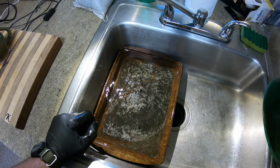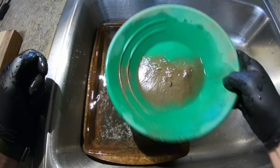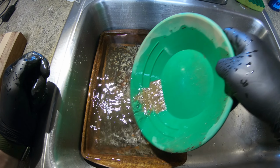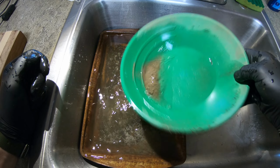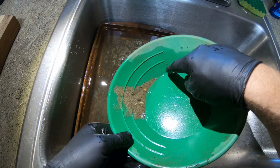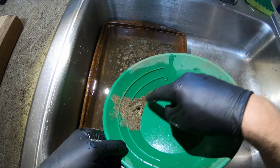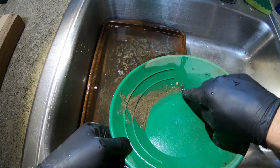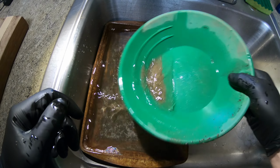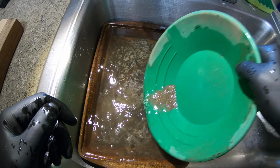All right, two or three drops of jet dry. And we're off to the races. Here we go. Now, I did not see any gold yet. This is where we're going to see it. Oh, a couple big rocks in here. Clean those off and get them out of there. I don't know how they got through. I think they bounced out of the kitchen strainer. A couple of them. See any gold yet? Lots of pyrite.